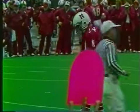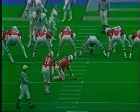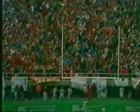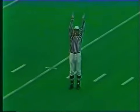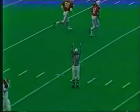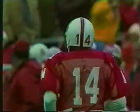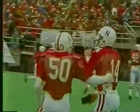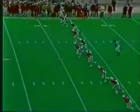Sorely will hold on a 24-yard pass attempt. He's got it up. He's got it in the middle of the upright. And with 11 minutes and 51 seconds to play, Nebraska takes the lead 17-14, and they have broken a drought.